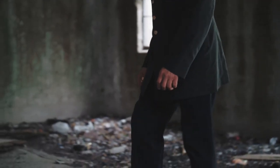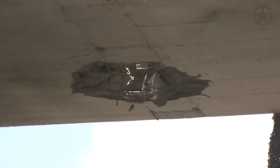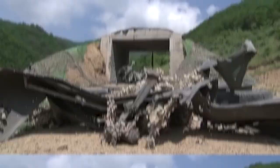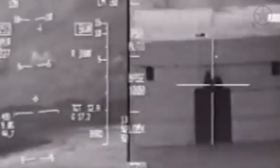No longer can enemies hide behind impregnable defenses. The threat of bunker busters looms large, leaving adversaries to reconsider their strongest bastions of protection. But beyond their military applications, the impact of bunker busters extends to the realm of diplomacy. Their mere presence can deter potential adversaries and influence the course of conflict. The knowledge that a nation wields such powerful munitions can compel others to think twice before engaging in hostile actions.